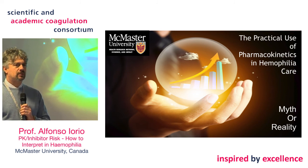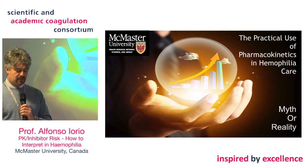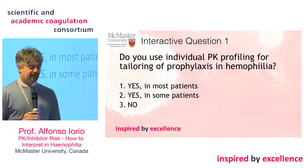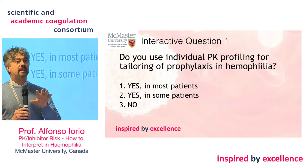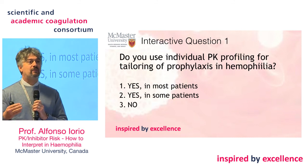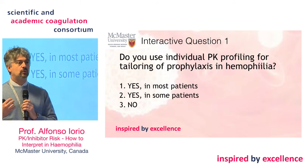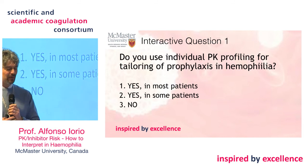Is it possible or not to make a sensible and useful use of PK in the daily care of hemophilia? This is the question, and I'd like to have you active on your phones, if you can, to see where we start and where we end. Now, I understand many of you are trainees. You may not care directly for hemophilia patients, but hopefully you have rotated in hemophilia clinics, or you have had some exposure to hemophilia treatment. So if you don't answer for yourself, answer for the one you learned about hemophilia from.